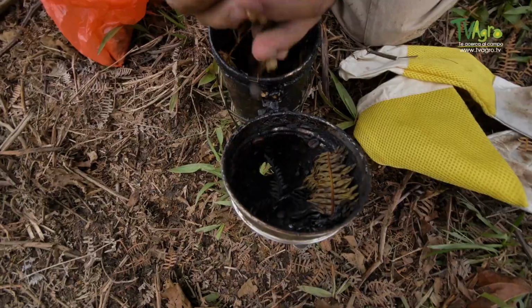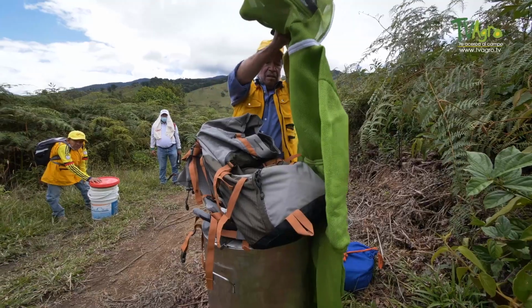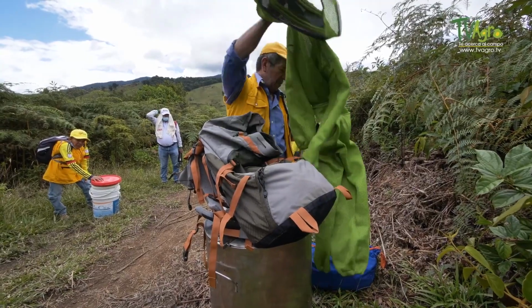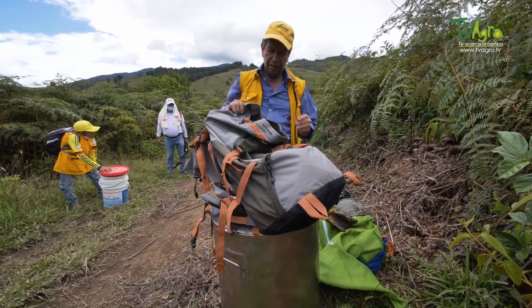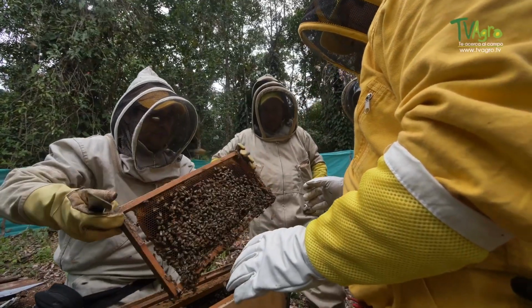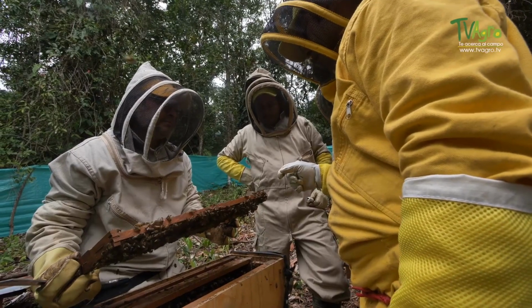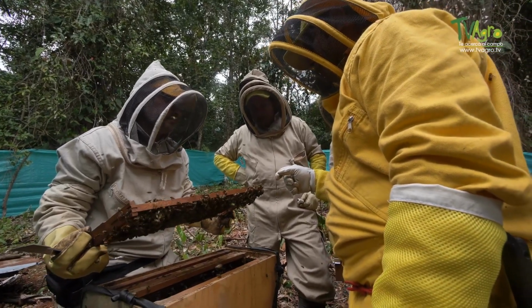Let's see the cooperative at this time. How is the cooperative and the beekeeping world? It has had some significant advances. Coapial was created on May 5, 2002 by the need that the same beekeepers of that time had. The cooperative at this time already has 40 associates.